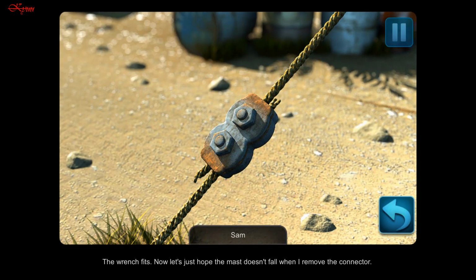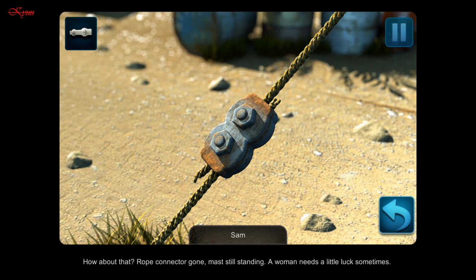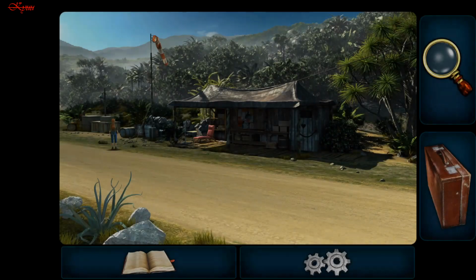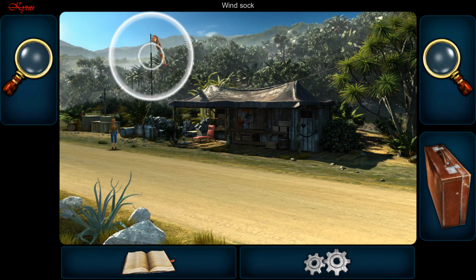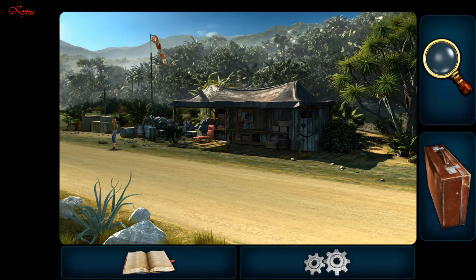The wrench fits. Now, let's just hope the mast doesn't fall when I remove the connector. How about that? Rope connector gone, mast still standing. A woman needs a little luck sometimes. A limp sock.